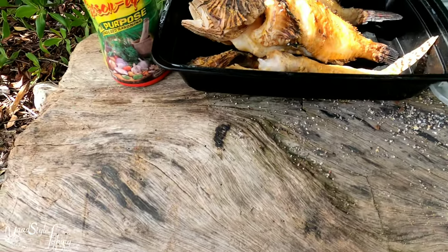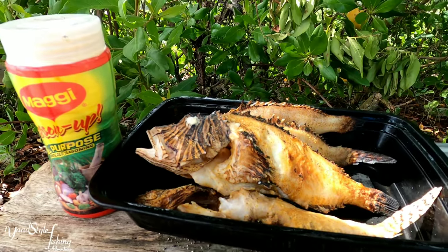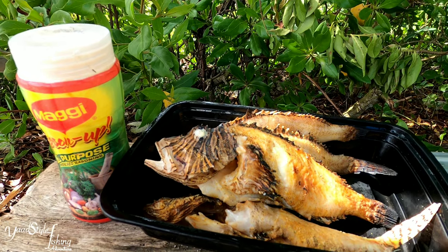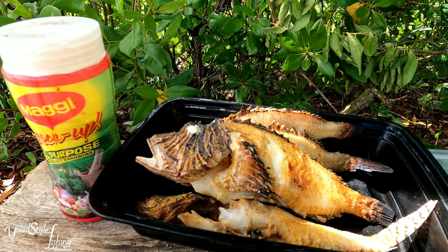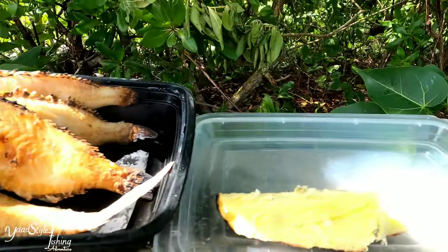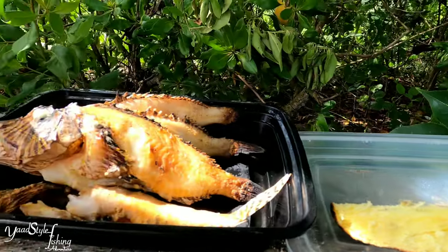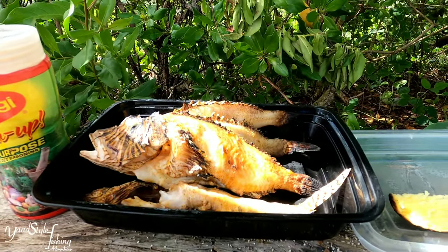Mm-hmm. See it there? Lion fish with Maggi seasoning. Oh my god. Well, nice. Yeah. And this of yam, roast yam, where the youth them give me down there, so. Yeah, I give them two of the fish them, you know, one thing. See? And then go, get in on my own.